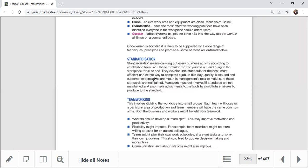The most efficient and safest way to complete a job is there in the standardized job. In this way, quality is assured and customer expectations are met. So it is a management task to make sure that these standards are maintained. Who is responsible to maintain the standards? Managers are responsible. Managers must get involved if standards are not maintained, and also make adjustments to methods to avoid future failures to produce to the standard.